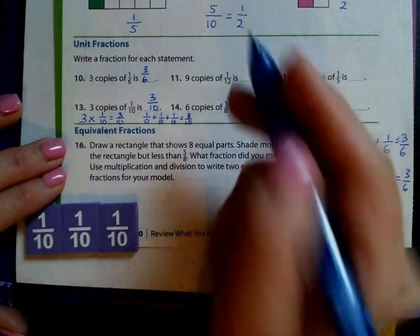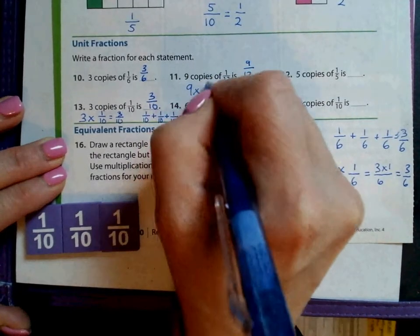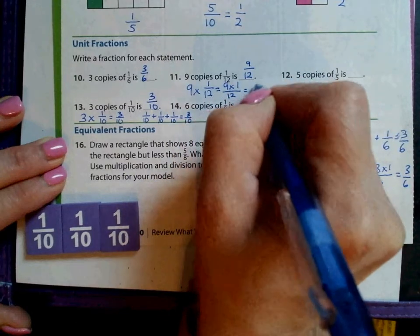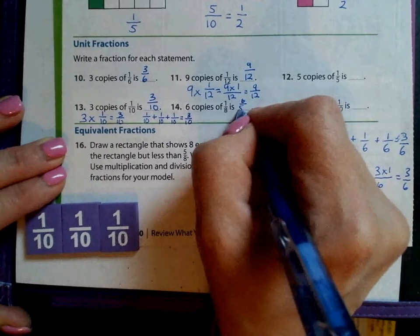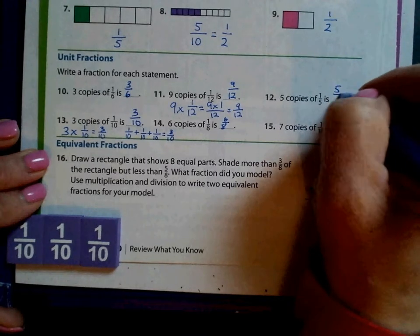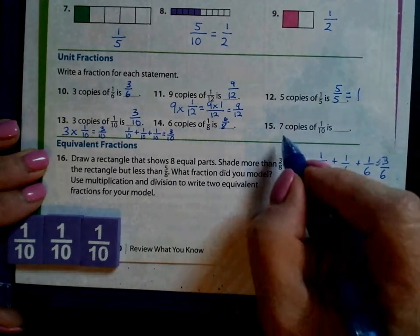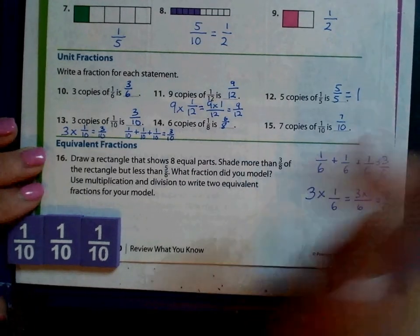So here, 9 copies of 1/12 would be 9/12. So that would be 9 times 1/12, which is 9 times 1 over 12, or 9/12. Here, 6 copies of 1/8 is 6/8. 5 copies of 1/5 is 5/5. And we know when the numerator and the denominator are the same, that equals 1 whole. So I could rewrite that as 1 whole. And then 7 copies of 1/10 is 7/10.